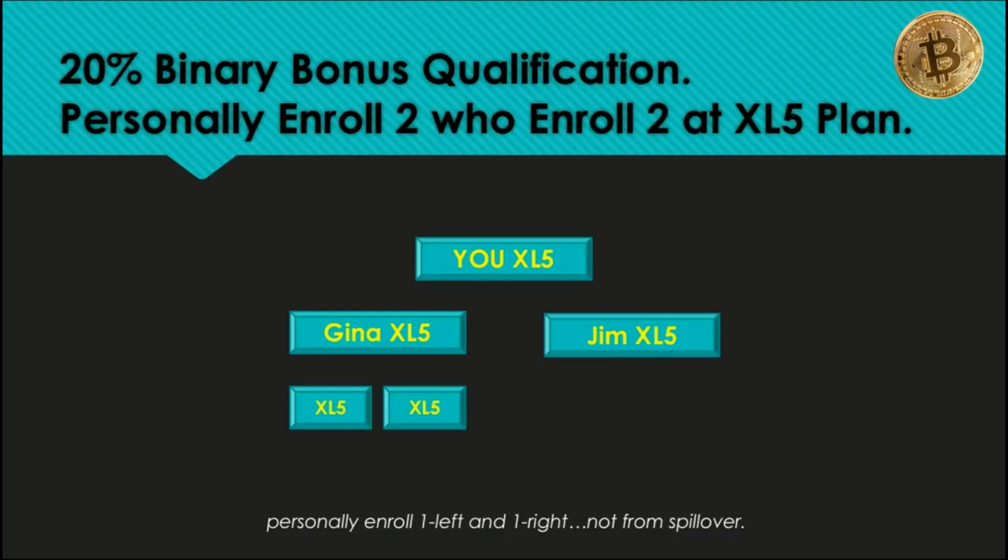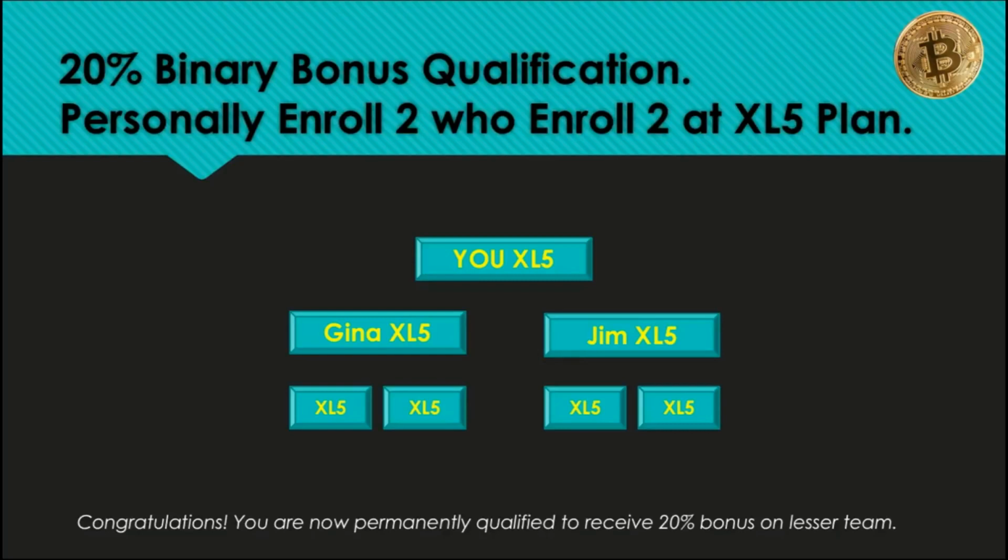And then you want to help Gina get her first 2 people in, and then you want to help Jim get his first 2 members in. And each one of them must upgrade or start with the XL5 plan. There's no time limit on this, but once you complete this structure, the computer will notify you right away. Congratulations. You are now permanently qualified to receive the 20% binary bonus on all the Bitcoin volume that takes place on your lesser team.